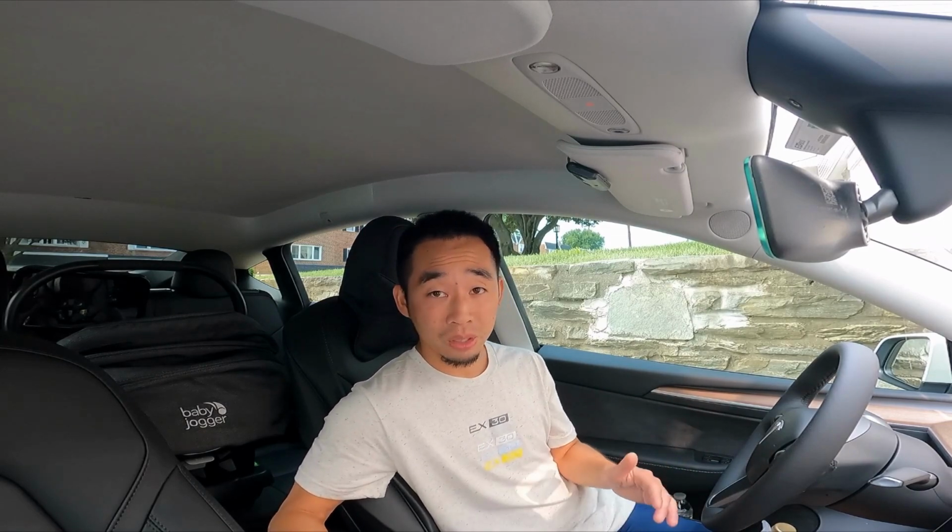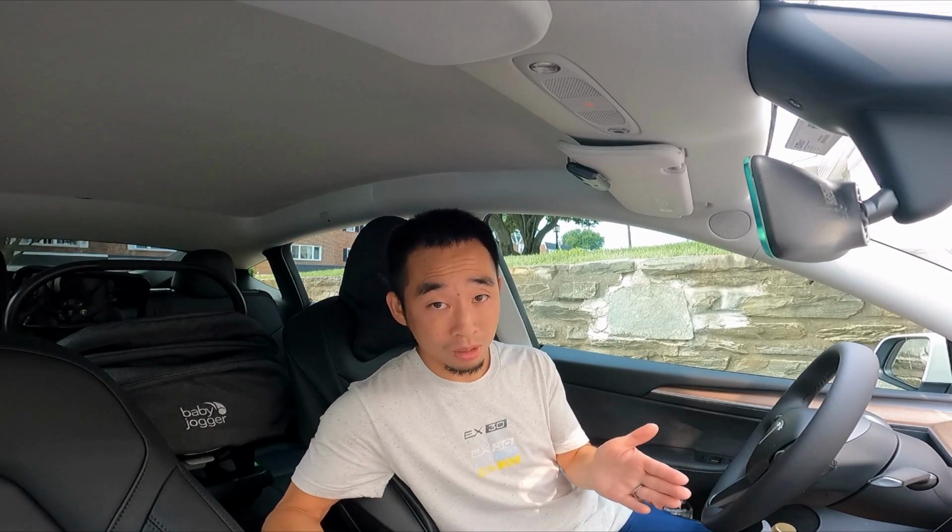Anyways, that's kind of all the proof that I need. This Tesla Model Y currently is the best 3-row SUV for our family of 6, and it might be the best option for you as well.